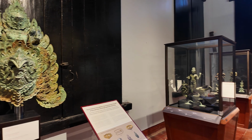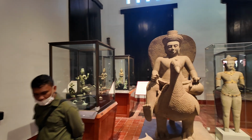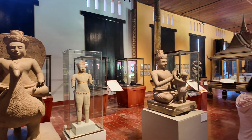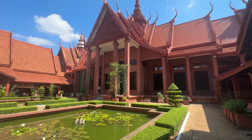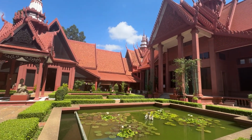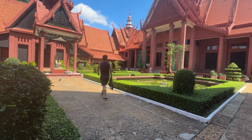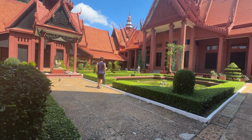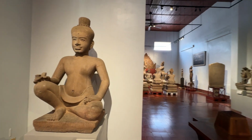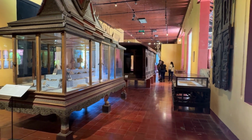Inside, you can explore over 14,000 artifacts, including ancient sculptures, pottery, bronzes, and ceramics, some dating back to the pre-Angkorian era. The museum's serene courtyard adorned with lotus ponds and lush greenery also provides a peaceful retreat within the heart of the city. And so, whether you're a historical enthusiast or simply curious about Cambodia's past, the National Museum is an essential stop for understanding the grandeur of the Khmer Empire and its influence on Southeast Asian culture.